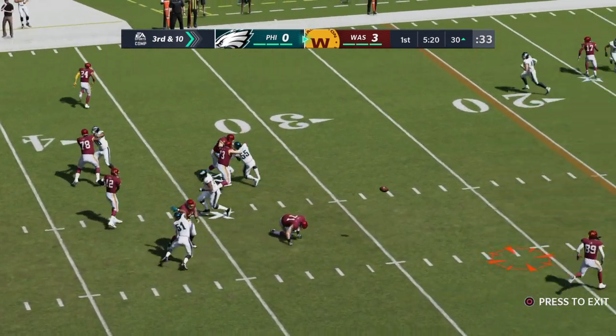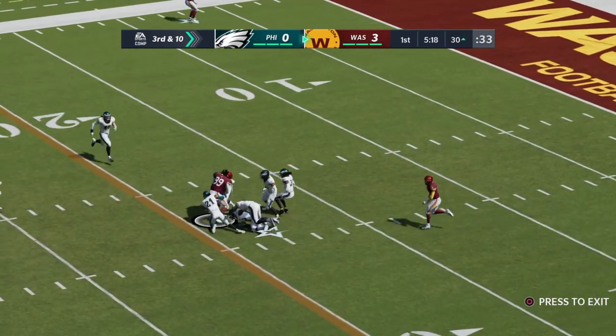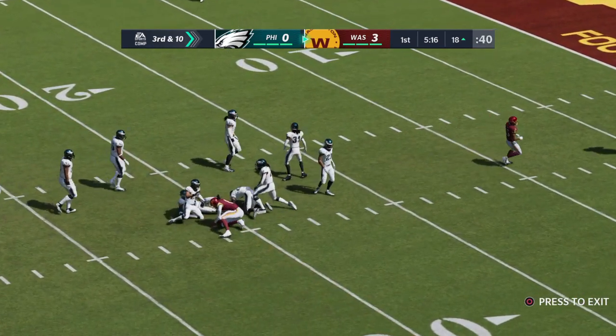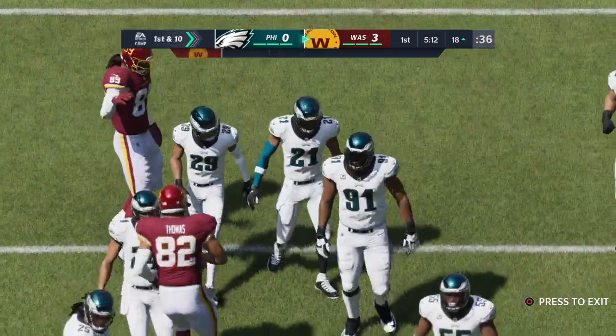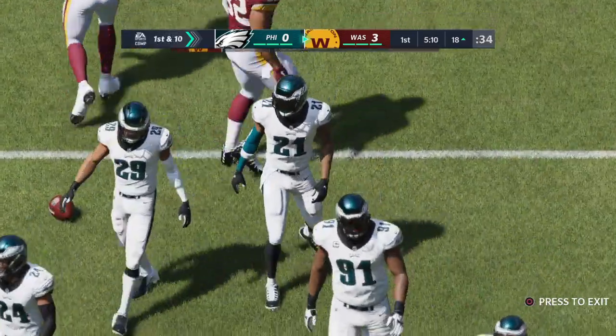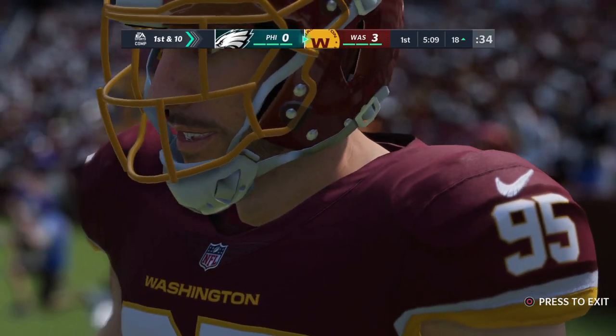Out of the gun now on third down. Open man here, Sims, complete. And inside the 20 before he's brought down. First catch of the new season for him, and he picks up the first. First and 10 at the 18-yard line.